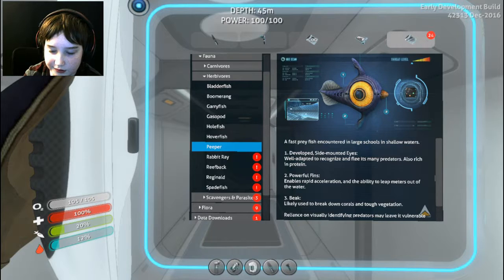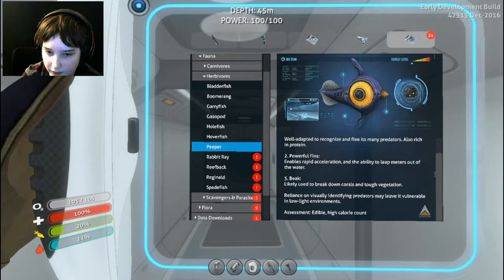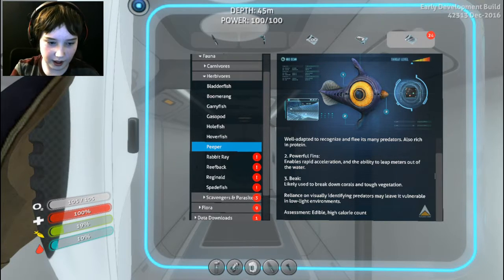The peeper. A fast prey fish encountered in large schools and shallow waters. 1. Developed side-mounted eyes. Well adapted to recognize and flee from many predators. Also, rich in protein. 2. Powerful fins. Enables rapid acceleration and the ability to leap meters out of the water. 3. Beak. Likely used to break down corals and tough vegetation. Reliance on visually identifying predators may leave it vulnerable in low-light environments. Assessment: edible. High calorie count.